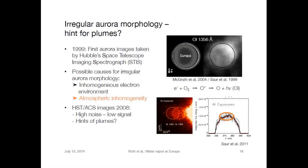A couple of years later, the first images were taken of these auroral emissions by the Space Telescope Imaging Spectrograph, another camera on Hubble, and the image is shown here to the right. The left is a simulation of these auroral emissions, and surprisingly we saw a pretty irregular emission pattern. It's definitely brightest here in the northern right quadrant of the disk, and from simulations you expect a relatively similar limb glow as you see in the left image here.